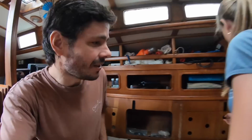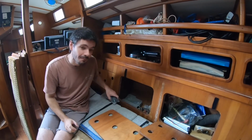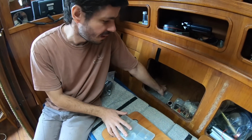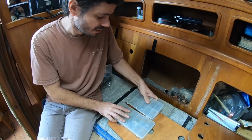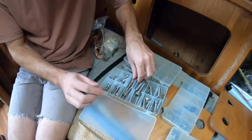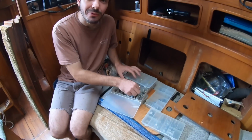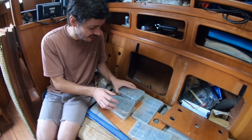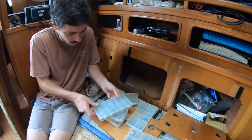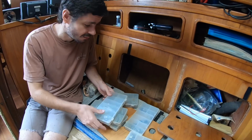Oh, can you hold this? This is one of the amazing parts of this boat. The amount of spare parts that he has. Look at the amount of good quality stainless steel. Bolts and nuts and everything. Look at this. Every size and different shape and everything you can imagine for every single screw you might need. I think our grandkids are going to use this one day.